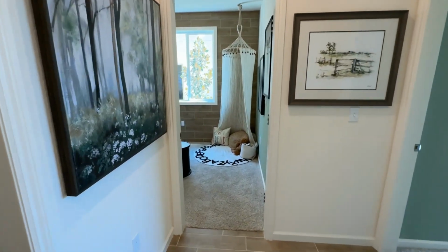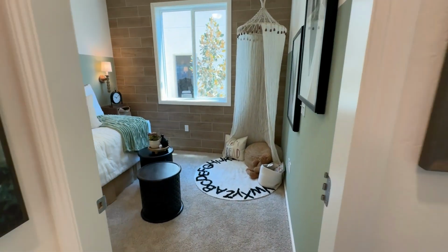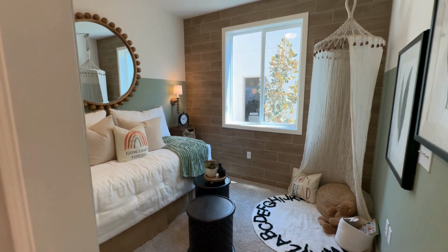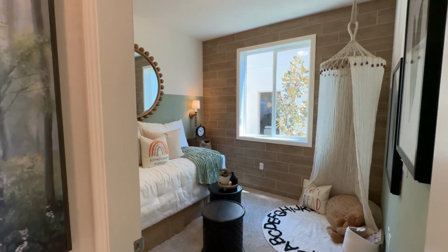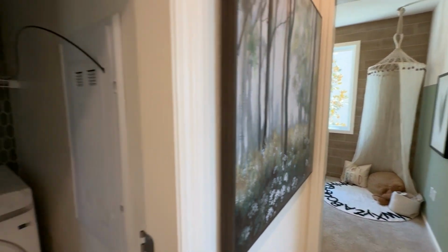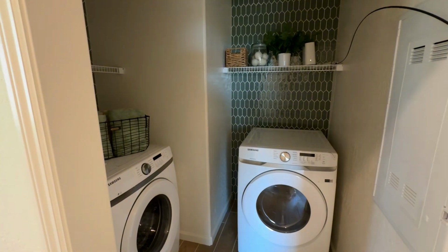So there's bedroom number 3. Sort of a smaller room, probably a 10 by 10. I mean, for an office or for a nursery, it's perfect. I think, let me show you the laundry really quick.